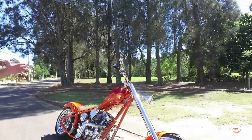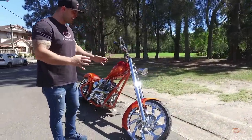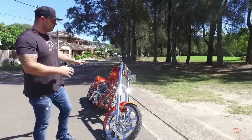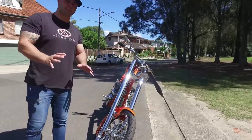Now this is super exciting. This thing is bling, bling, bling. Right now, I haven't seen it in months. We had some modifications done to it and a major service. This is an award-winning, show-winning custom chopper. But let me explain this bike.